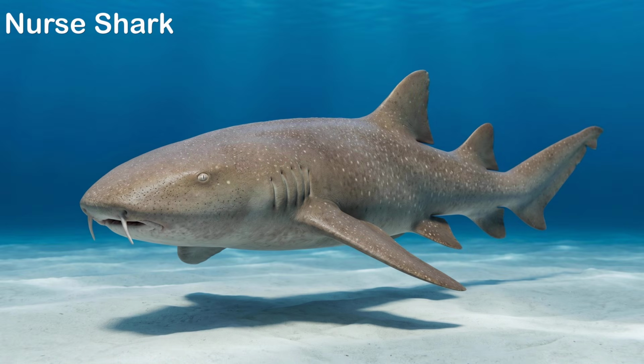Nurse shark. This bottom dweller is much calmer than most other sharks. It uses a strong suction motion to find food along the sandy floor. It feels very tough and leathery if you happen to get close.